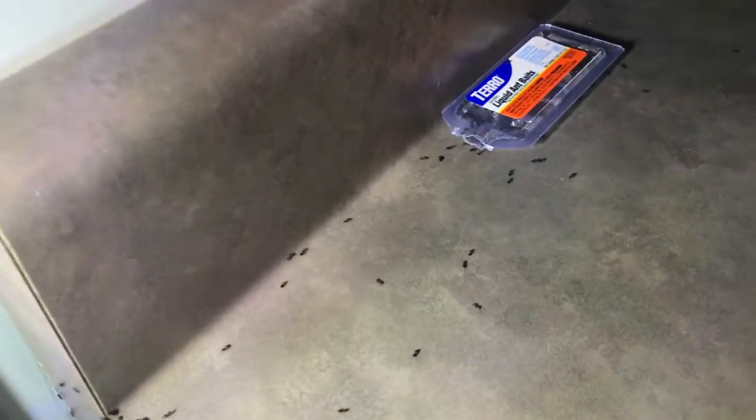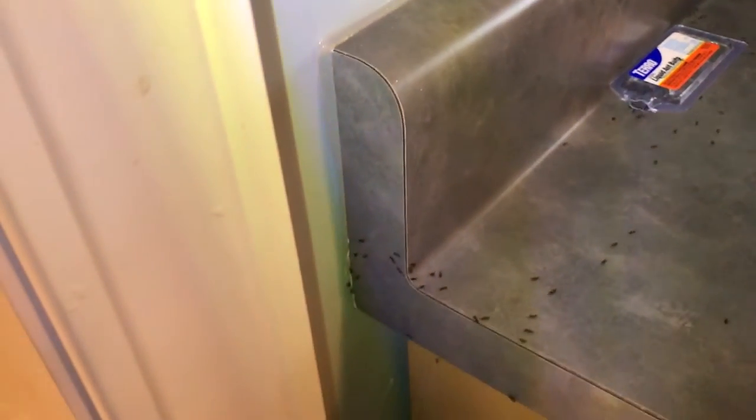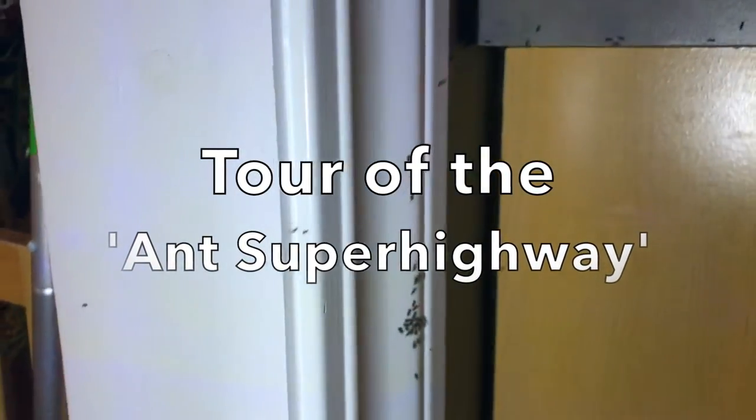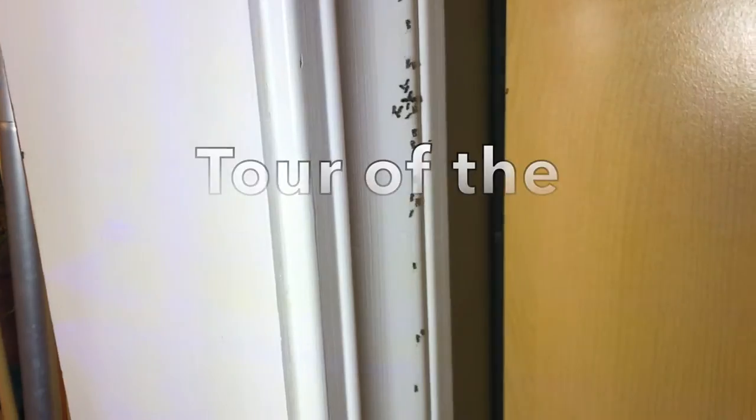And so something fun I figured I would show you on the video is I have been watching their little route. It's pretty neat. All of these ants, what they do is they go to a place where they find the food or whatever, and then they have this little superhighway that they built. And I'll show you the superhighway. They go down here, they go down our wall, and it's really cool because they all follow the same little path.